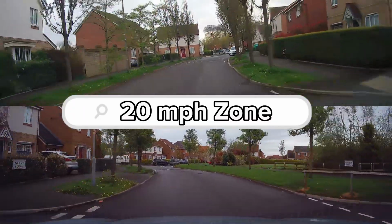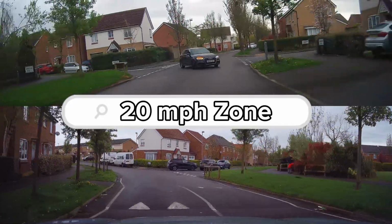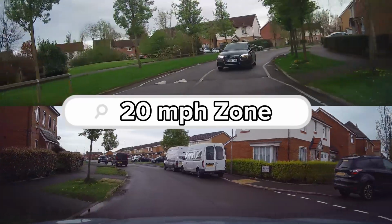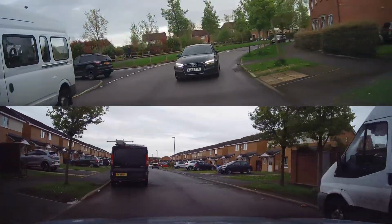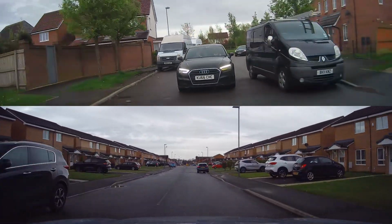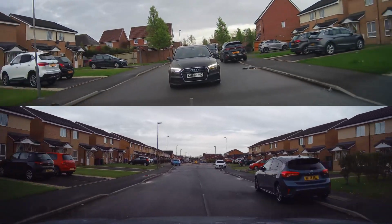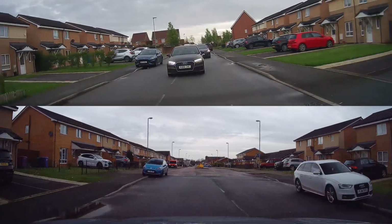Here we are going through a housing estate and the speed limit in this road is 20 mile an hour. The lane is currently doing about 19 mile an hour down this section of road, a little bit under the 20 mile an hour speed limit. But as you can see up ahead, the road kind of goes a bit weird. Basically it separates the traffic by way of these yellow bollards with the keep left sign.